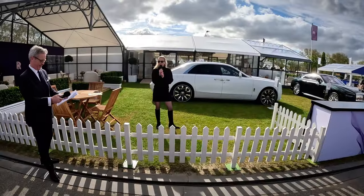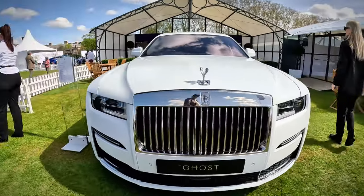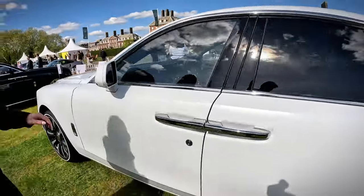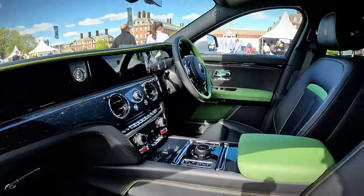We are delighted to be back here once again, kick off the concours season. Today's a very special day for Rolls-Royce. We've got two fantastic commissions showcasing the very best of bespoke.